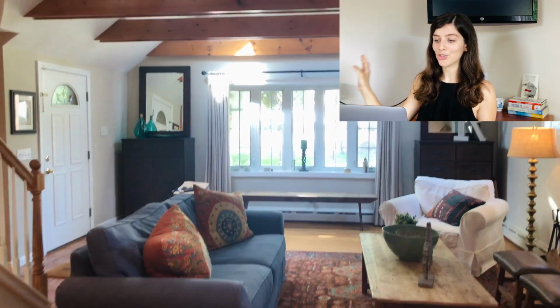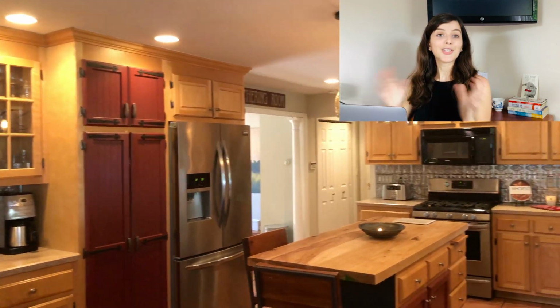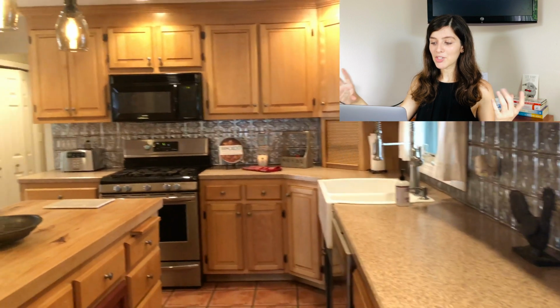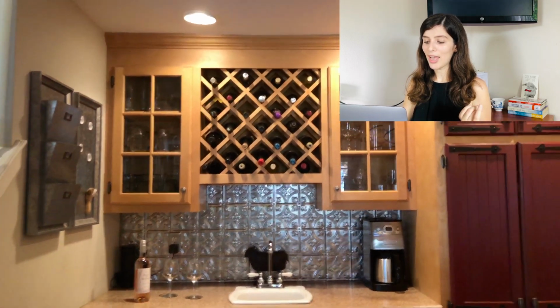When you walk into the home, this is the living room, and it was really spacious, and I love the built-in bookshelves. I thought that was a great touch to a living room. Overall, it was nice and spacious. I think the little windows added a cute little touch. The kitchen was big, you guys. A big kitchen is important. It's the heart of a home, so I did love that this kitchen was nice and spacious. They had all the appliances and a little wine section, which I thought was a really nice touch.